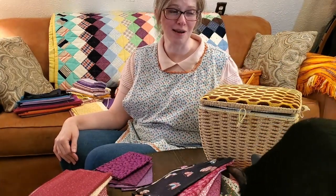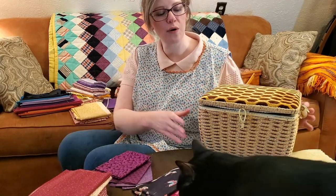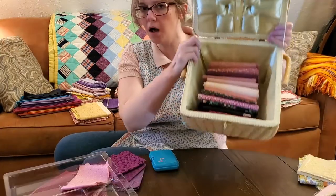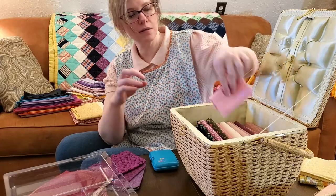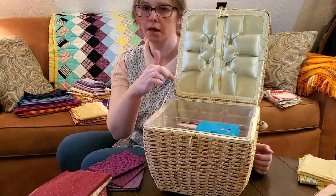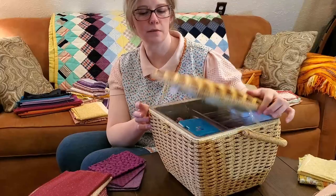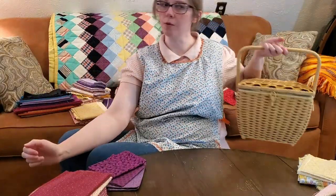I have a lot of sewing baskets and I love to just use them for organization. And so this one I think I will use for my paper piecing. We've got those in there, little tiny scraps there, and then I can keep all of my necessary items there when I get the needles and such. So I think this will be my English paper piecing basket.